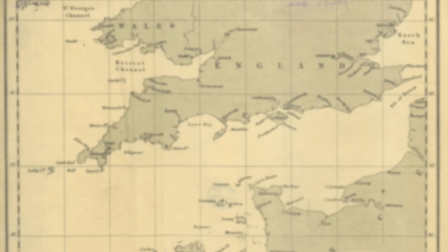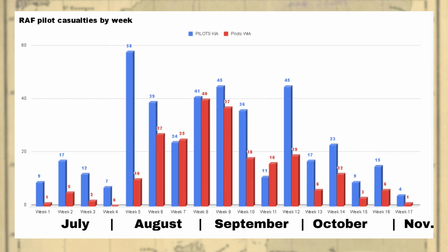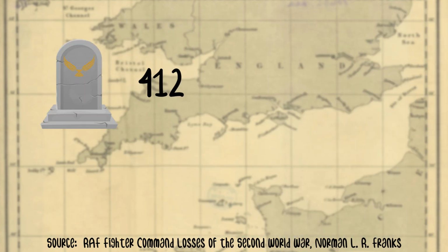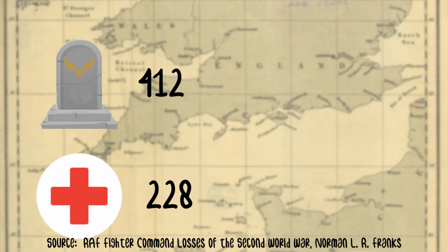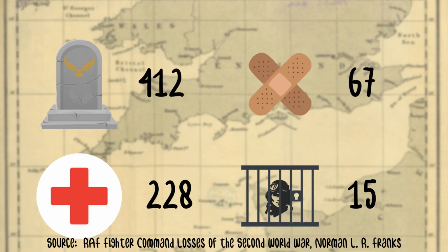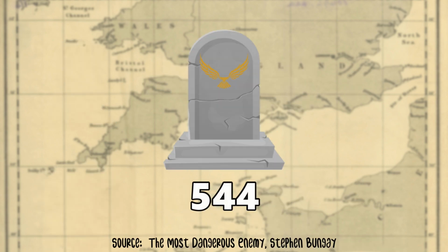The British were losing an average of 17 pilots a week across the 3 months of fighting that summer, the worst period being between the 7th and 13th of August, when at least 58 men lost their lives. When looking at operational causes, in total 412 RAF pilots lost their lives, 228 were wounded, 67 were injured, and 15 were taken prisoner, having pushed their luck while pursuing retreating German aircraft. The official tally is 544 airmen killed by all causes.